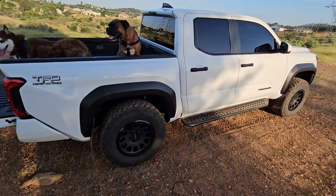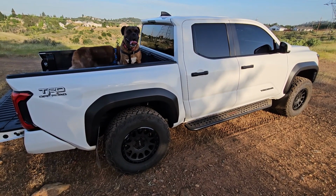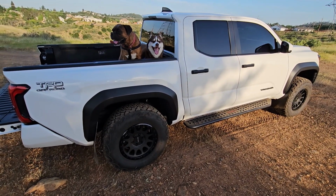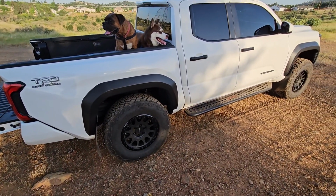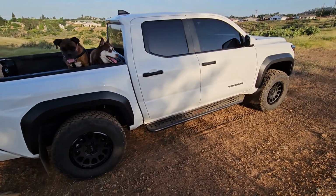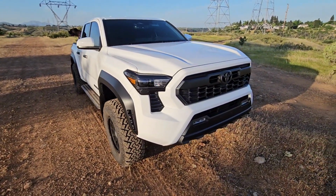Obviously, the 3rd gen I had was sick too, so I'm not going to say one's better than the other. This is just an upgrade, a change is all it is. And with 33s, you still get good gas mileage in this. The only thing with the 3rd gen is when you put 33s on it, I was getting 13 miles per gallon, 14 in town and freeway. The 4th gen's awesome. I'm happy with it.